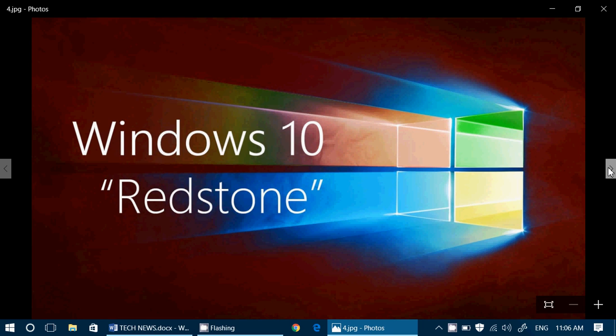Well, we've learned a little more about Windows Redstone updates. Of course, we've had news that Redstone updates, like the anniversary update, which was to be installed on our machines on August 2nd, and it's still being rolled out. By the way, some people still don't have it.